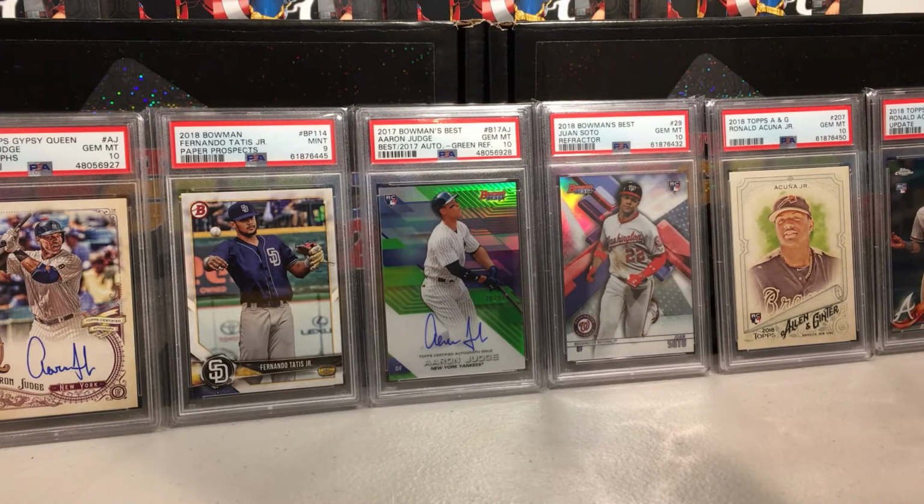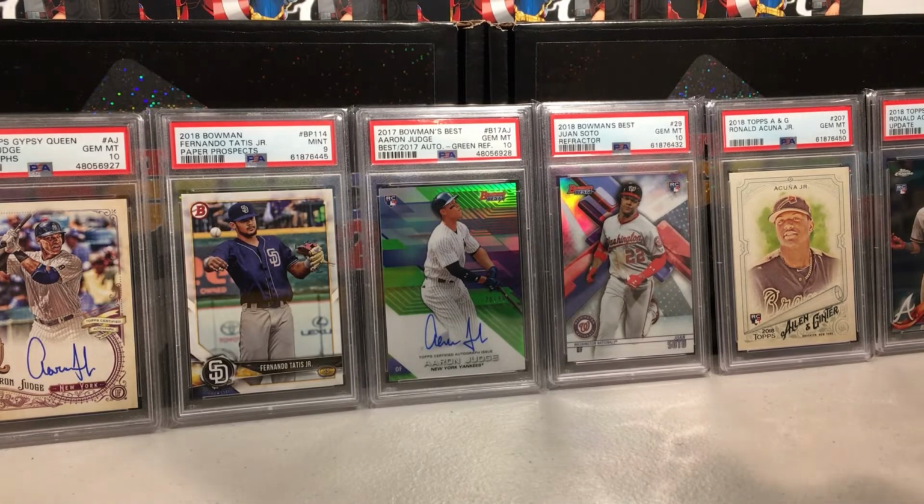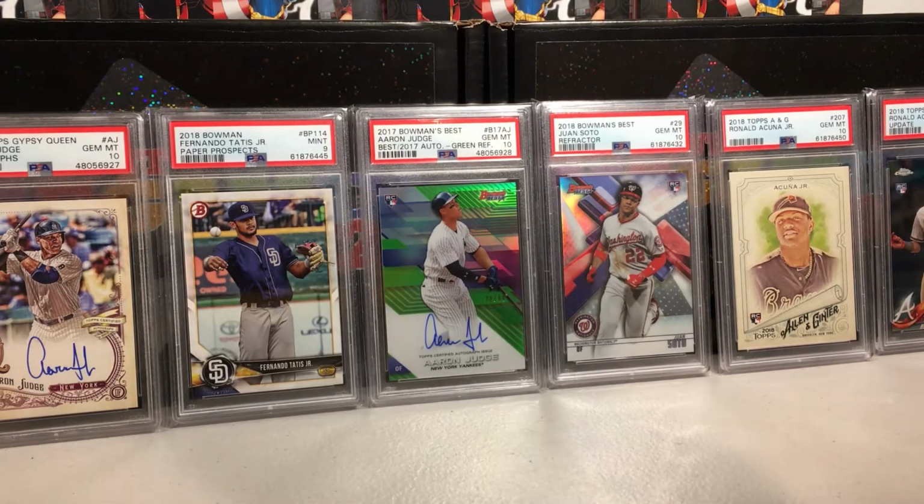So there are companies out there, I think PWCC, they will vault your cards. eBay has been advertising like crazy that they will vault cards. Also, PSA just started a vaulting service as well. So, what in the world does that mean to vault cards?